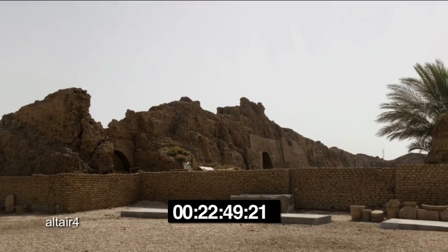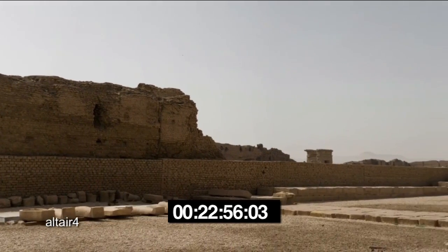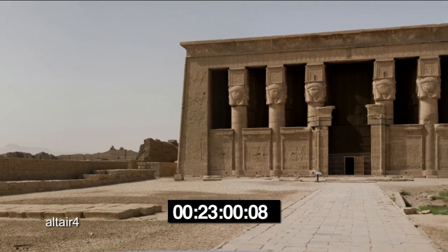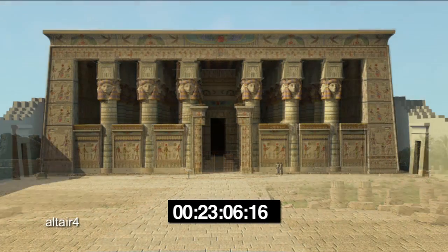The courtyard in front of the temple with the columns and pylons of the northern door was never completed. The temple was erected in the 1st century BC under the last of the Ptolemies, during the reign of Augustus, on the site of another building, probably dating back to the ancient kingdom, then expanded in later years.